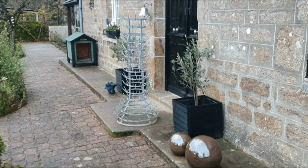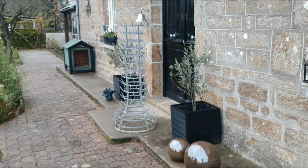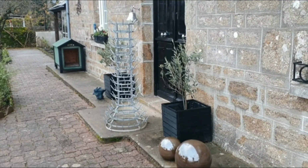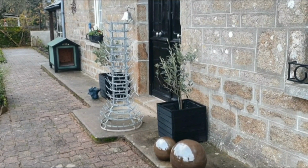Okay, Archie, so we're going to transform this old French cider bottle drying rack into a novelty Christmas decoration using a set of Christmas lights and some wine bottles. So let's have a go.